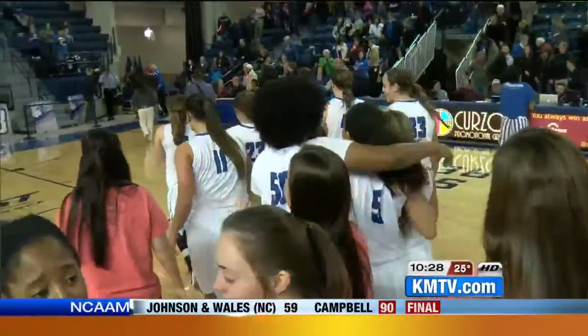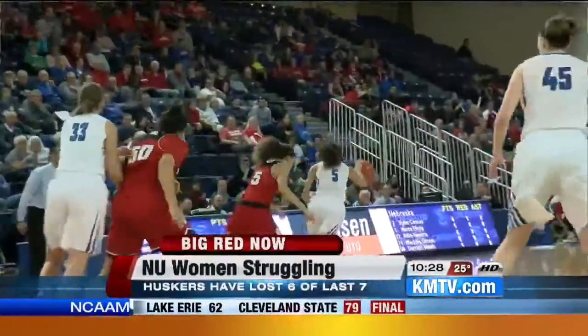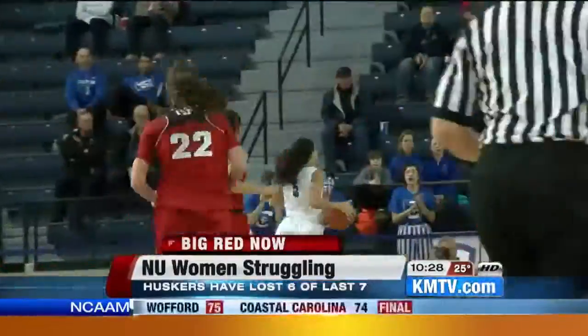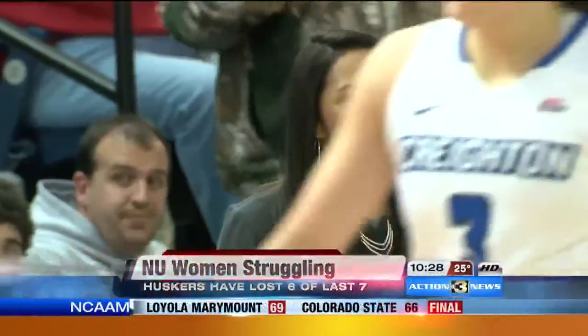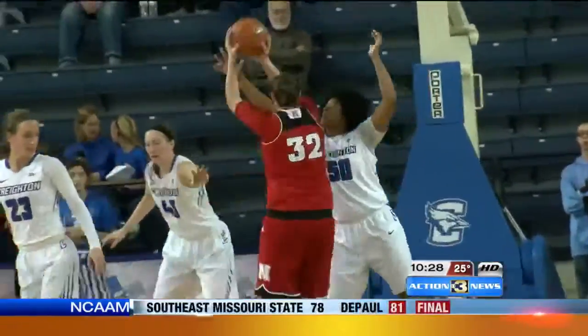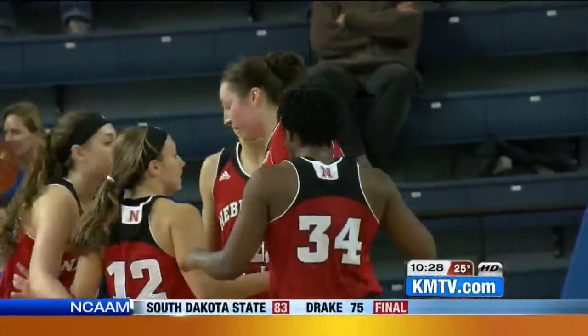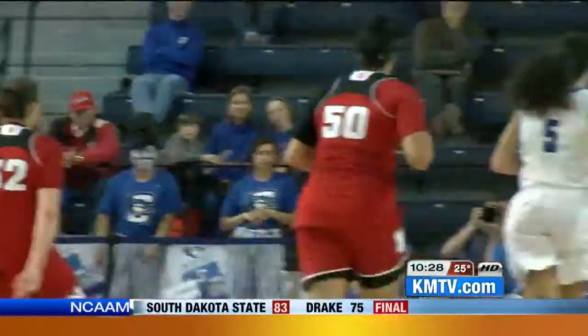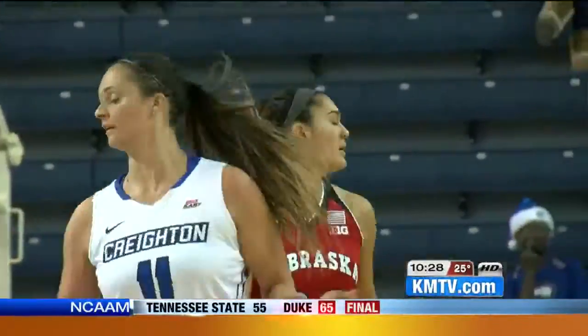On the other side of the coin, the struggles continue for the Nebraska women. Just like the NU men, Amy Williams' team has dropped 6 out of its last 7. In Sunday's game against Creighton, the Huskers had a 1-point lead after the first quarter, but then the Big Red were outscored 54-27 in the second and third quarters combined. We're a young team, and I think even tonight, obviously it wasn't our best game at all, but we took steps forward, and we just got to do the little things. We got to learn to compete every possession, which comes with being a young team, I think, and then just talking and just playing 40 minutes hard. The Huskers host top-ranked and 4-time defending champ UConn Wednesday at 8.